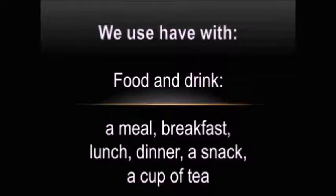A lunch, en el almuerzo. A dinner, en la cena. A snack, en la merienda. A cup of tea, en una taza de té. A cup of coffee, a cup of water. We use it this way. I want you to make sure you understand each of these words and how they are used. It's very important.